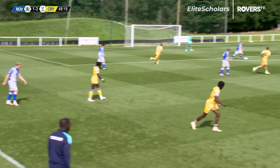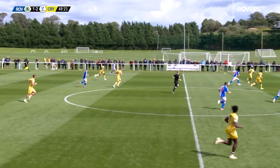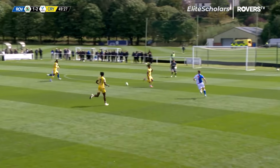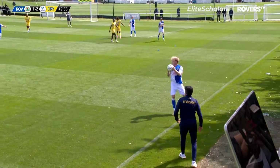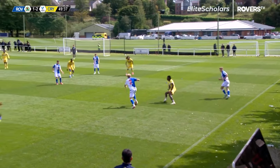Boy, did Rovers need that goal. The next goal had to be for the hosts, and it has been. Nice ball across to Doherty. Grant looks to have lost that in the wind and wasn't convincing again by Mulden. Doherty could have nipped in.